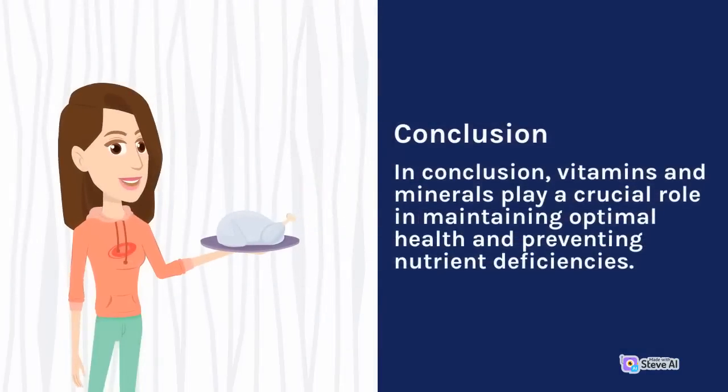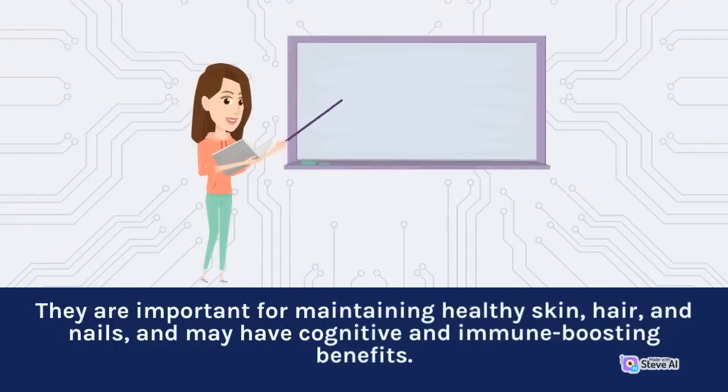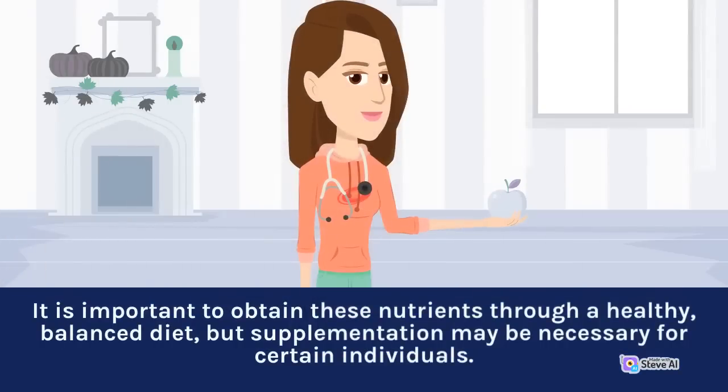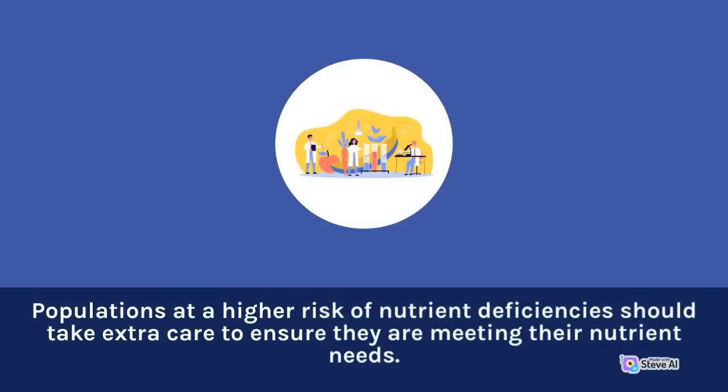Conclusion. In conclusion, vitamins and minerals play a crucial role in maintaining optimal health and preventing nutrient deficiencies. They are important for maintaining healthy skin, hair, and nails, and may have cognitive and immune-boosting benefits. It is important to obtain these nutrients through a healthy, balanced diet, but supplementation may be necessary for certain individuals. Populations at a higher risk of nutrient deficiencies should take extra care to ensure they are meeting their nutrient needs.